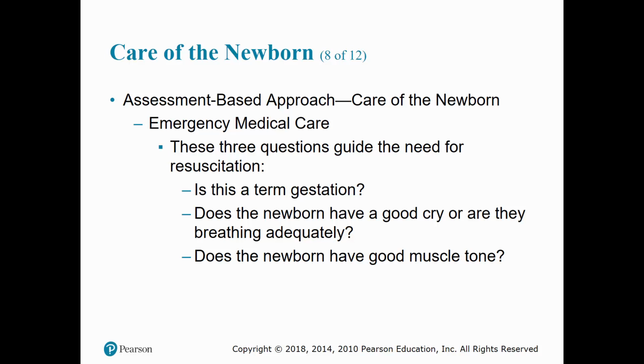If the answer to all of these three questions is yes, the newborn should not require any resuscitation beyond normal newborn care and be kept with the mother for transportation, provided the mother is not experiencing any life-threatening complications. If you've answered no to any of these three questions, the newborn will require one or more additional interventions. The newborn resuscitation steps follow.